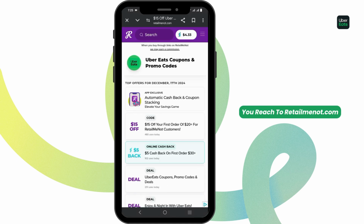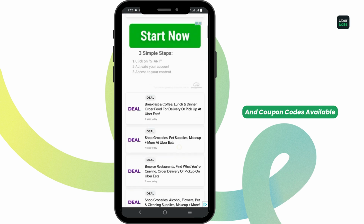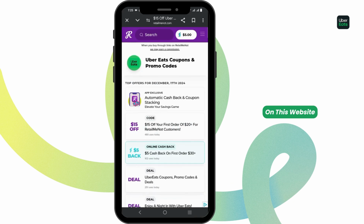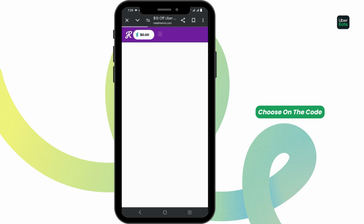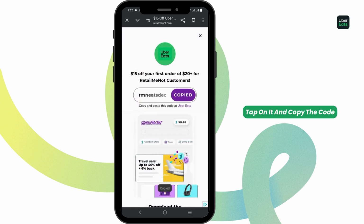So once you reach retailmenot.com, tap the search bar to search for Uber Eats. Hereby you will see top offers that are verified as well. So you can scroll down to check for different deals and coupon codes available. Additionally, you also have cashback offers on this website. So, based on your interest, choose the code that you would like to use. Tap on it and copy the code.